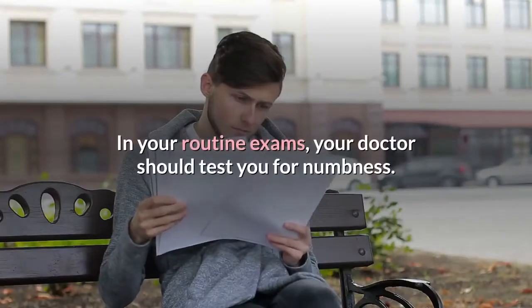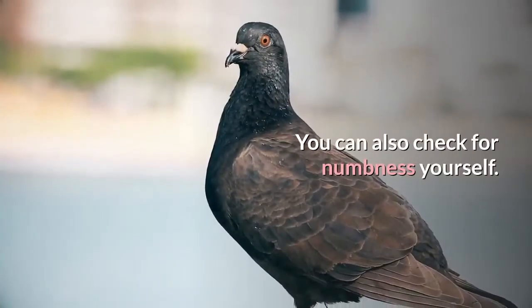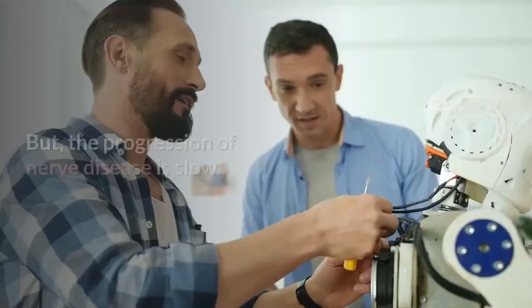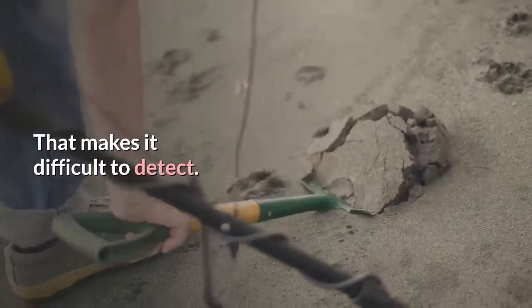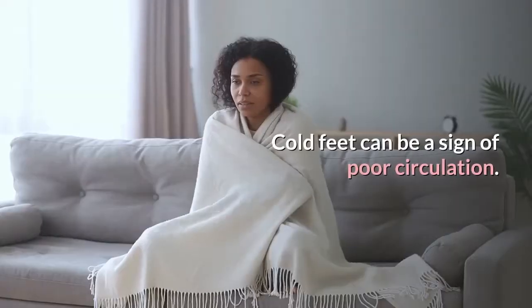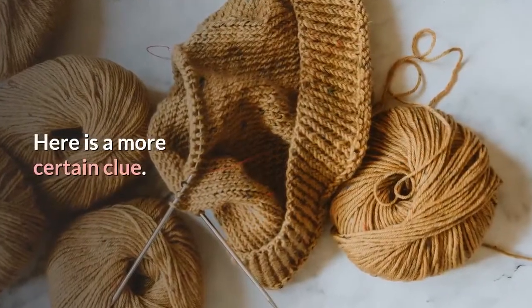In your routine exams, your doctor should test you for numbness. You can also check for numbness yourself. But, the progression of nerve disease is slow. That makes it difficult to detect. Cold feet can be a sign of poor circulation. Here is a more certain clue.